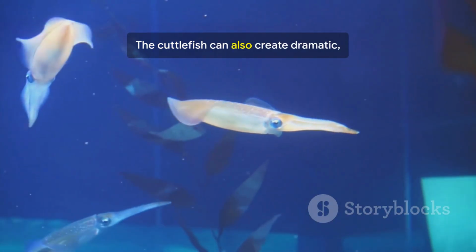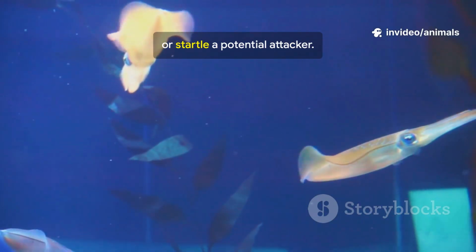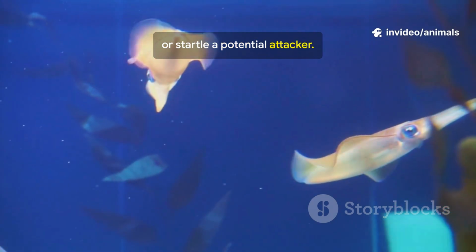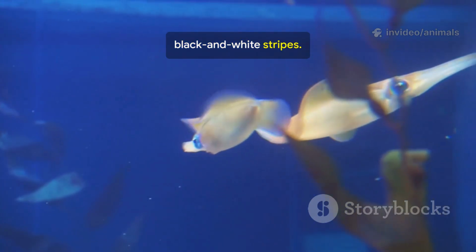The cuttlefish can also create dramatic, moving patterns on its skin to confuse or startle a potential attacker. It might flash a series of bold, black and white stripes.